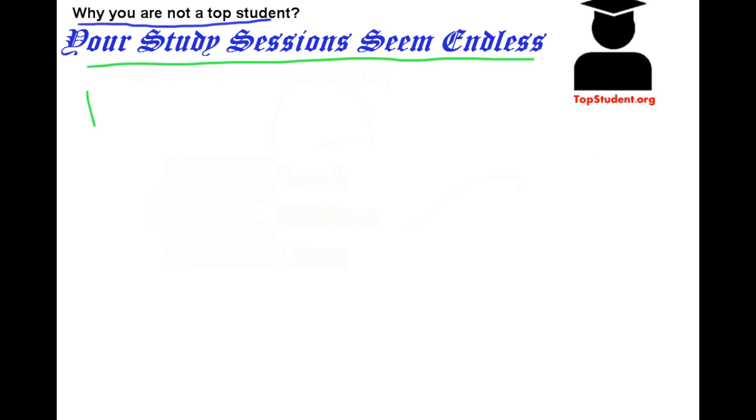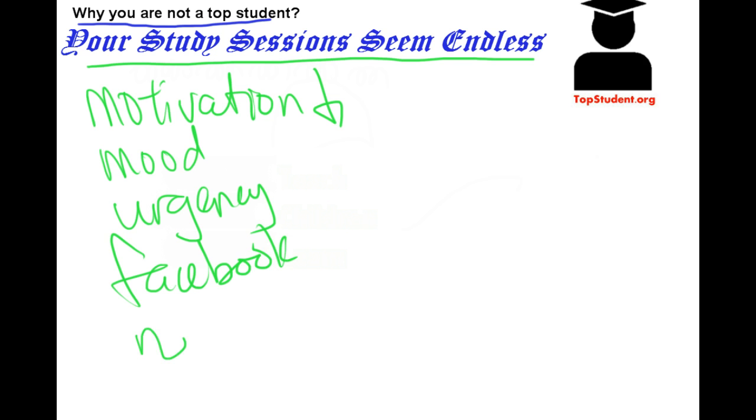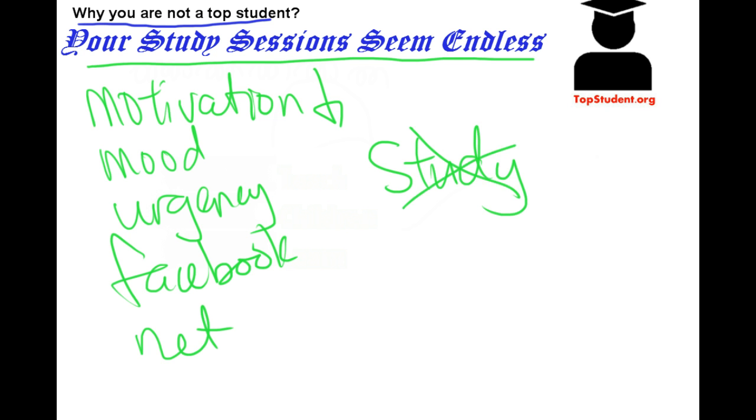and that's why your motivation is super low, and you have no mood, and you have no urgency, and you want to go on Facebook, and you want to surf the net. You want to do basically everything except study. So study is like the last thing. So you sit there for hours and hours and hours, and you get very little done.